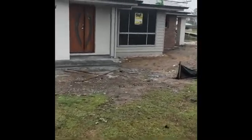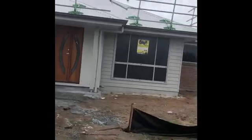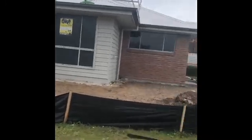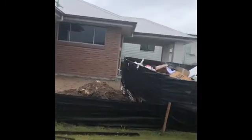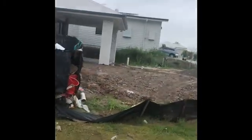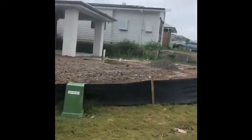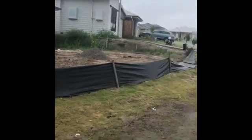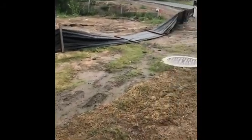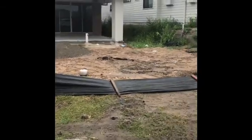Now this property is without fencing or anything else, so none of that's done. It's got the front part where we can see this bit of rubbery looking fence thing, which is normally where they mark out where the boundaries are going to go. So depending on what you get built, this is going to be the back garden here, which will come out to here. And as you can see, there's the al fresco bit at the back there.